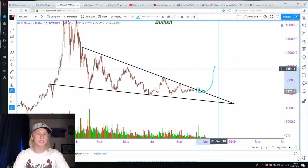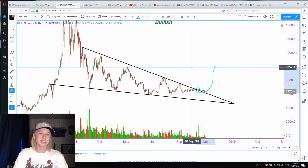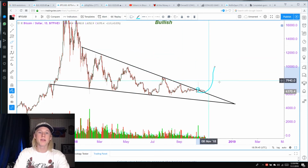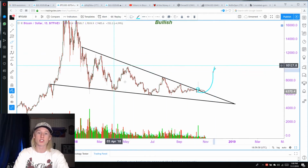What I'm going to really want to see is us break 7,500, 8,500, and then at least come and test close to 10,000. Now, if we can do that, that's going to be the most bullish of all because it's shown that we've broken 2 lower highs. And if we can hold support on that, then that's going to be extremely bullish, and that's going to point to more of a bullish reversal of this pattern.